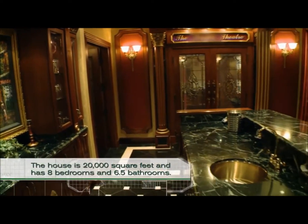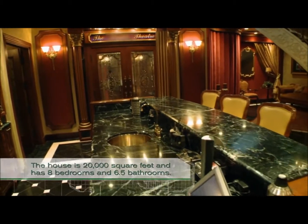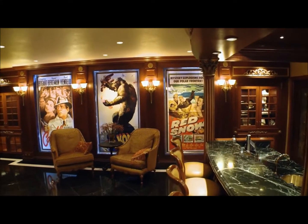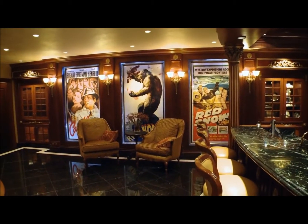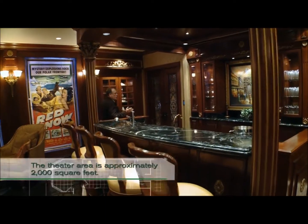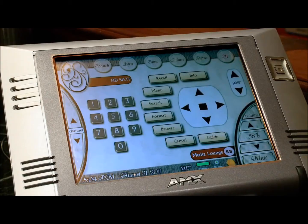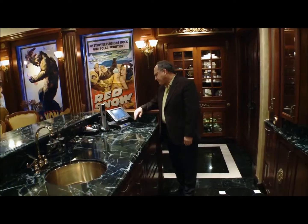This is our Cinebar. All solid wood materials, solid wood columns, beautiful granite. The style of the media lounge is very old-world classic picture palace. This is a special place that says, this is about movies. Maybe we want to catch a little prelude to what's going on inside the theater or a second movie. We'll come over to a touch screen. This controls everything in this particular area.